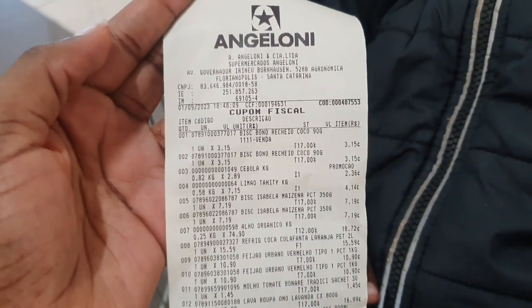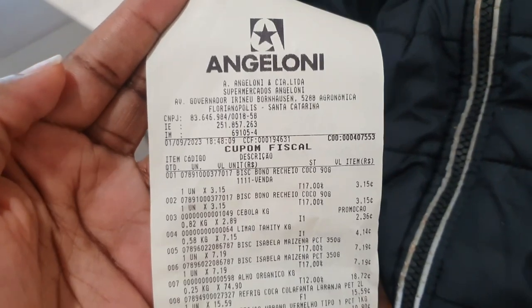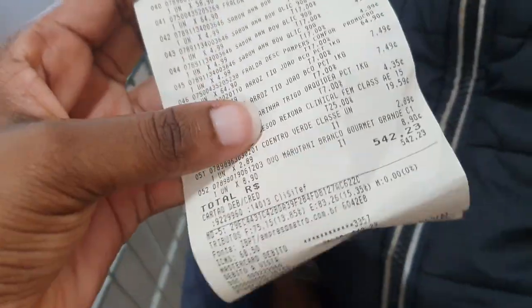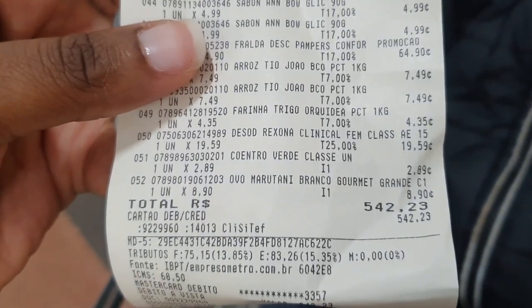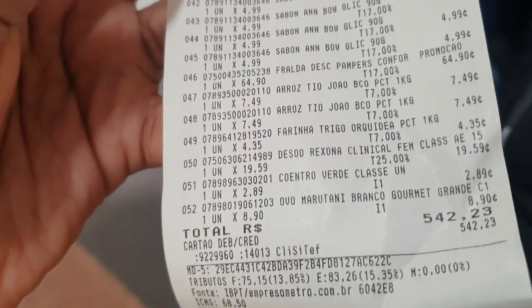Okay, so finally, this supermarket is called Angeloni. All those things put together. Let's see the total price there. All right, the total price is 542 reals. You usually spend between 400 to 500 reals.